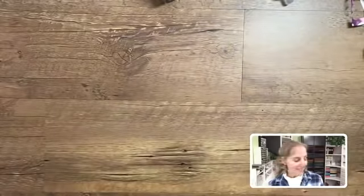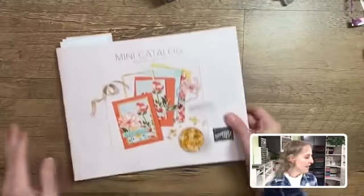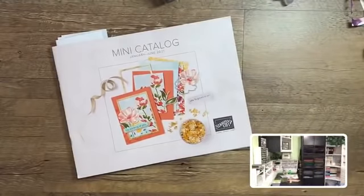So that is that. And I don't know where my other mini catalog went to. It seriously looks like a tornado. Oh, here it is. Came through my room.